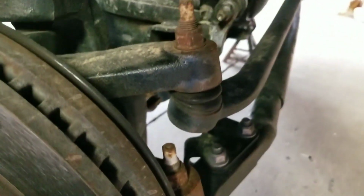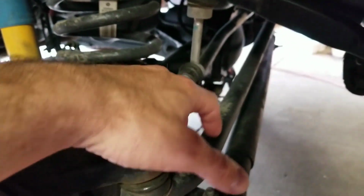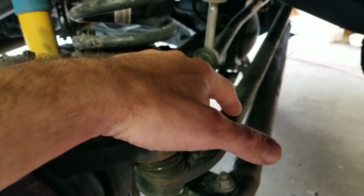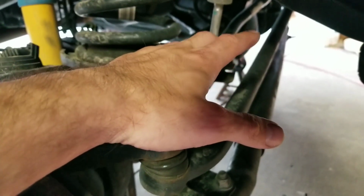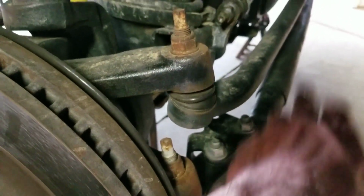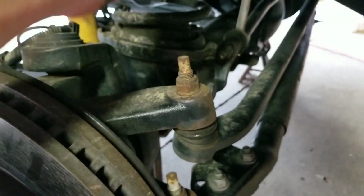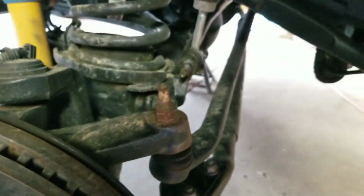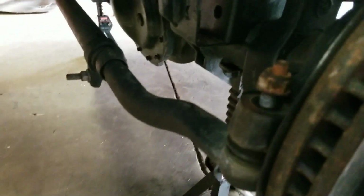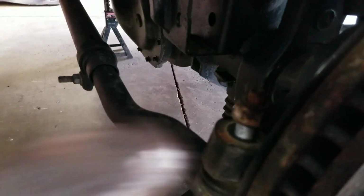But the main reason I'm doing all of this is because this drag link's under recall and there's currently no part available, so I ordered the Synergy, which is to me the best on the market from my research, and I decided I'll do the tow bar with it to eliminate this and do a different stabilizer and change everything out to where it's pretty much bulletproof. Let's get into taking this apart. Well, let's see how easy these pop out. So I got the nuts done, and let's see here.